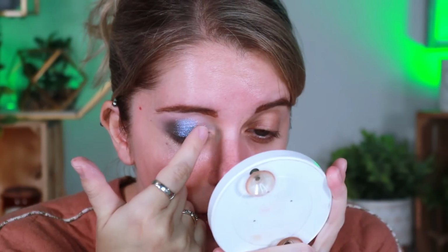I'm going to take this little pink shade right here. We're going to put that next to the blue before I figure out how I want to finish this eye look, because I just don't know how I feel about it. We're going to take this. We're going to go right here.